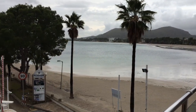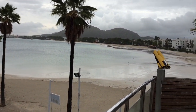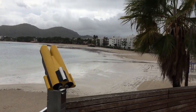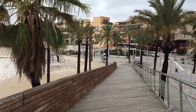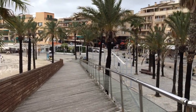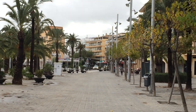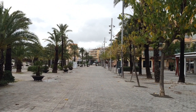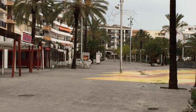Really getting to enjoy using a drone actually. I'm finding it ever so easy to use. A few cafe bar restaurants open down there.